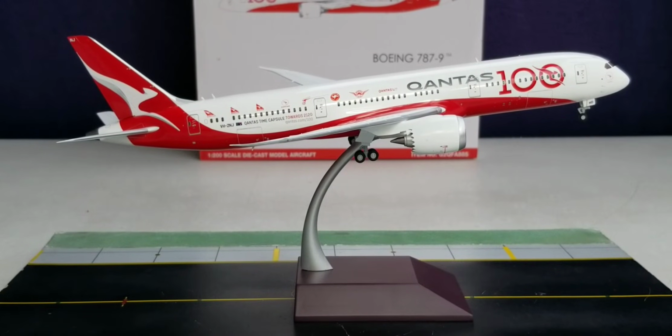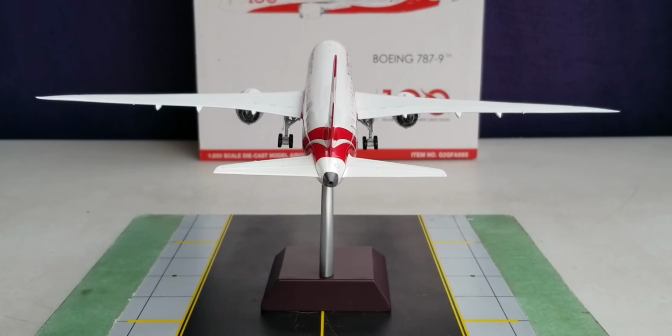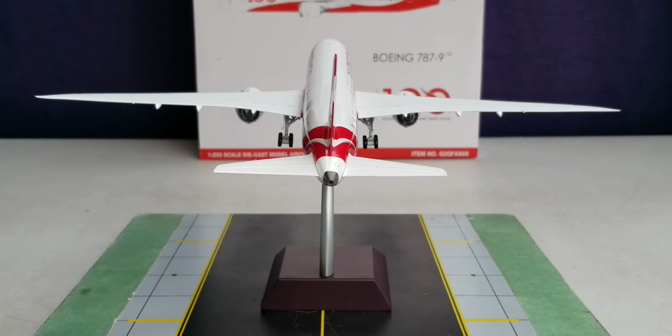Now you're seeing this model being displayed on the stand, being viewed in the takeoff landing position. That's being viewed from the starboard side of the aircraft. And finally, you're seeing this model on stand being viewed from the tail cam angle.